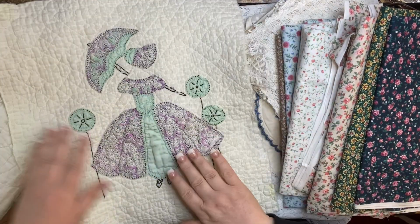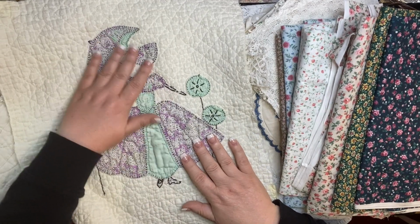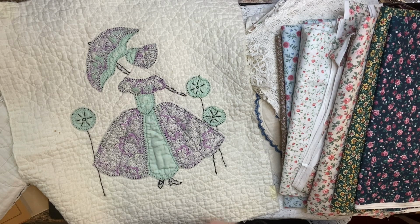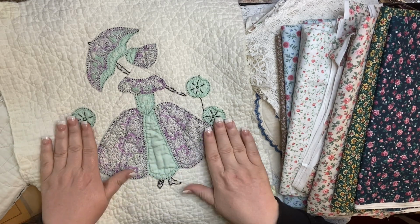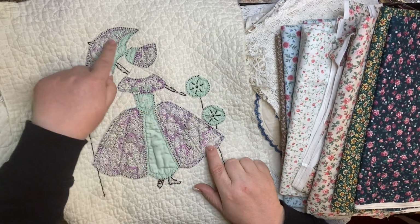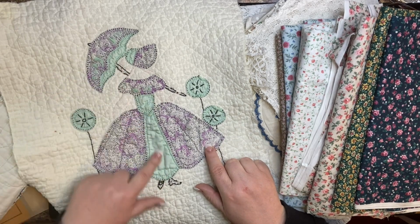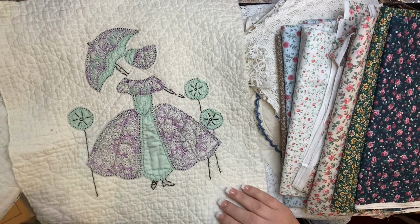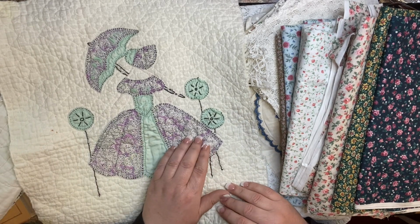And then these absolutely beautiful hand appliqued vintage little lady with the flowers and her parasol and her bonnet. It truly is amazing. It's absolutely gorgeous. But you can just tell it's all worn.